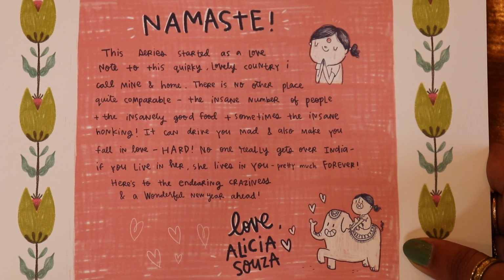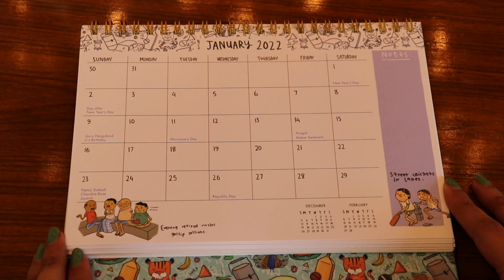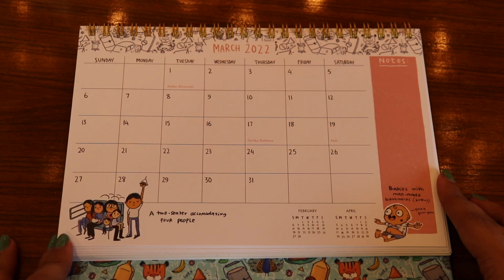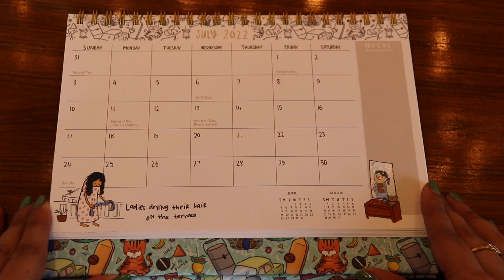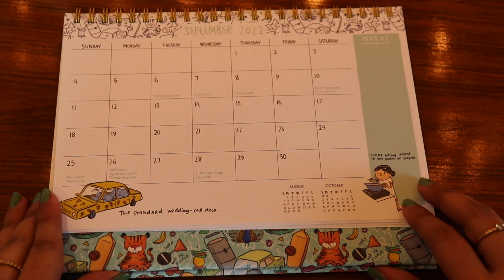The squares inside are very tiny, so if you're the kind of person who tends to write stuff inside, then you need to have a really tiny handwriting. The illustrations are very cute. Again, it's got this glossy texture for all the doodles.